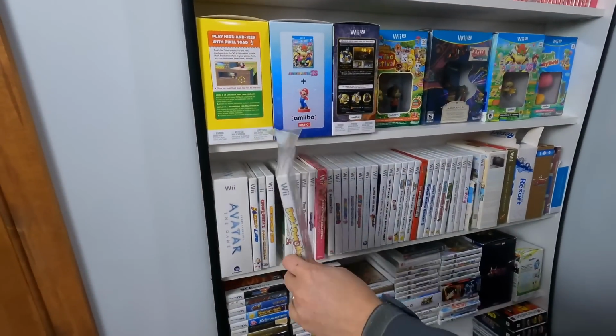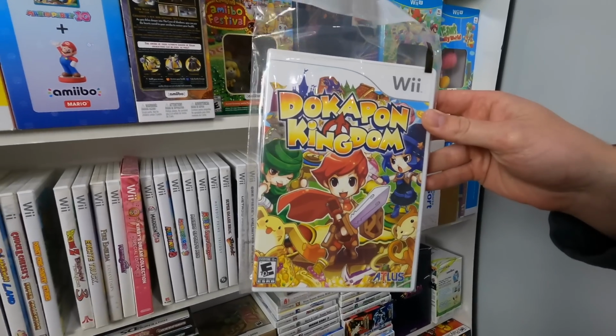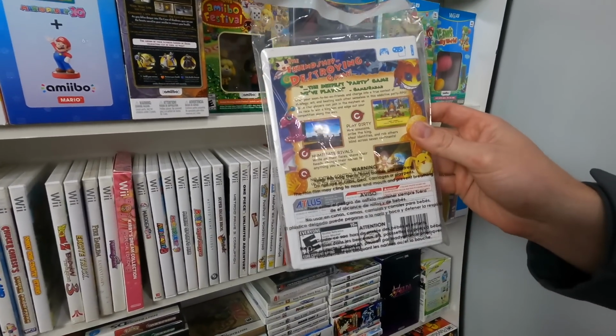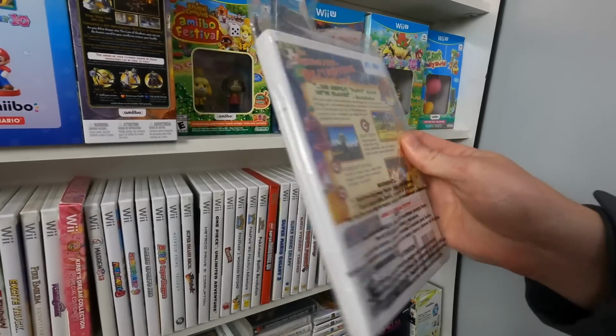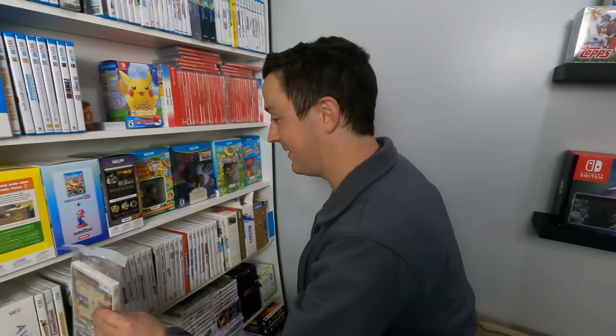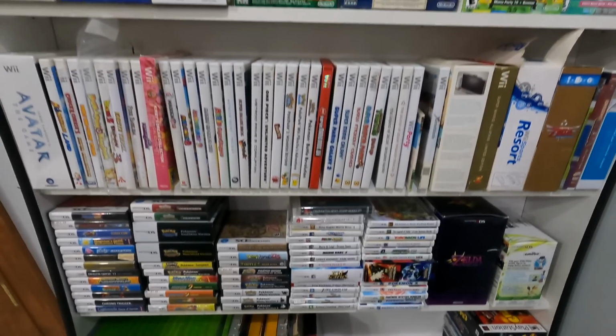And this is one of my favorite games from this section. So Dokapon Kingdom, it's one of the most rare and valuable games on Wii. I actually found this one in the wild, and I have a clip of it. It was marked at $1, and that was a really, really good deal. So that one is pretty awesome. I love having games that kind of tell a story like that.